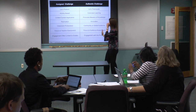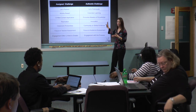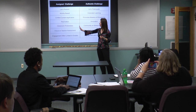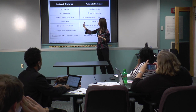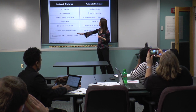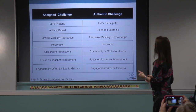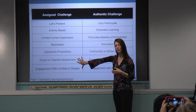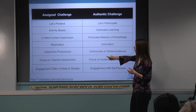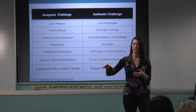And what we find is a lot of times we get these assigned projects versus these projects that really are real world and evolve through the inquiry process. So you have to be very careful. Maybe some of the examples that we heard bordered on both of these from the SEAMS group. But if we are in this assigned challenge column, there's nothing wrong with doing that in the classroom. And oftentimes a lot of this can be scaffolds for something larger. I'll talk to you a little bit more about scaffolding in just a bit. But what often happens is you get a lot of replication from the students and everything really looks the same.